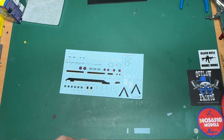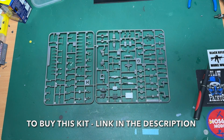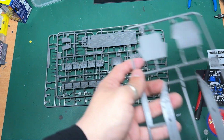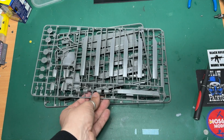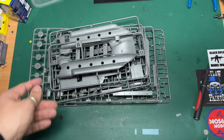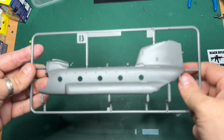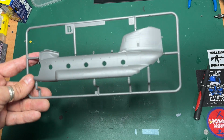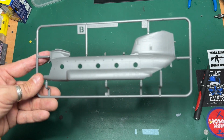So there are the decals. Here is the plastic. So you've got 1, 2, 3, 4, 5, 6 plastic bits, and you also get one here with the glass workings. So we'll start off with frame B, but I'm panicking because I haven't got a frame A. I can't see a frame A in there, so we'll have a look in a minute.